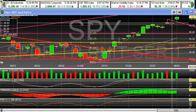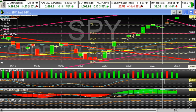Now taking a look at this chart, we did have some decreasing volume here, and our stochastics, our MACD, and the RSI are still looking good. I'm liking here how we're still in the overbought on the stochastics. On the MACD, we're still pushing up, and we're still making new highs here on the RSI as we're making new highs in the market.